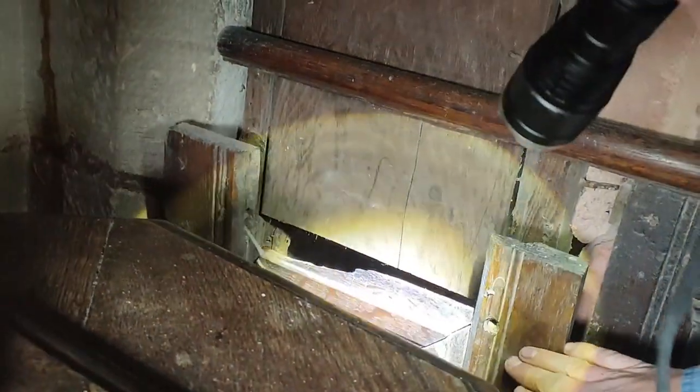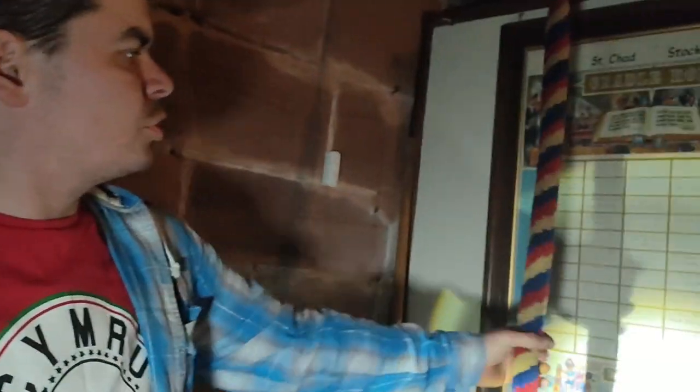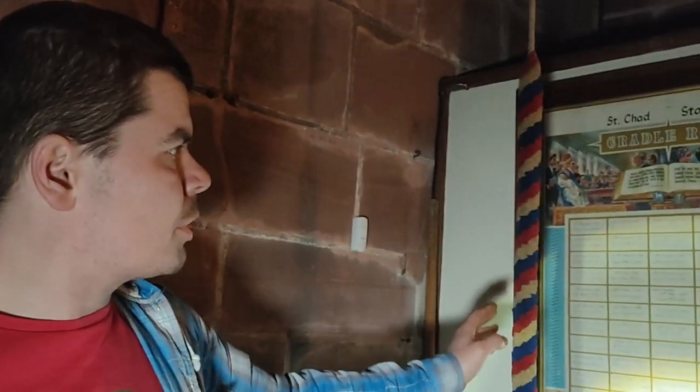If this isn't derelict, what is? It's just a derelict church. Here's a bell. This is probably the Sunday service bell, I reckon. I would like to ring it, but sadly we can't because there's a house right next door to this church. So we can't ring that.